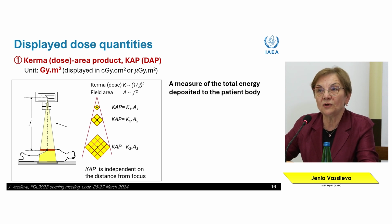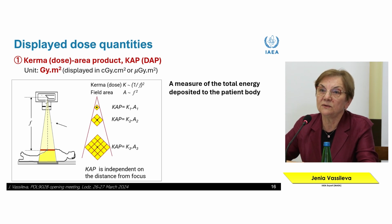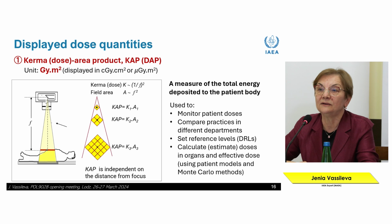The first quantity, kerma area product, we call this KAP or DAP, is a very good measure of the total energy deposited in the patient's body because it takes into account the dose rate, I mean all the exposure factors that are in the center of the beam, but also the area exposed. So this is a product of the dose in the center of the beam, in the same plane, and the area of the beam. And what is good, it's independent of the distance from the focus. So we measure this at the X-ray tube site, but it's the same quantity at the patient entrance area.